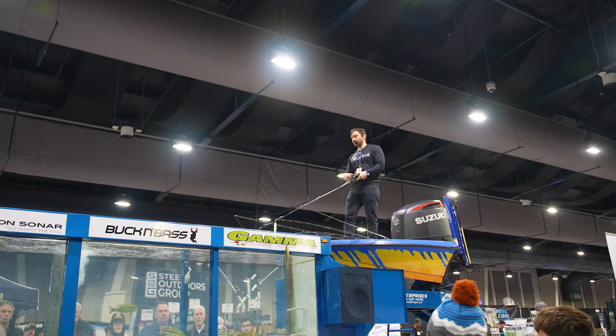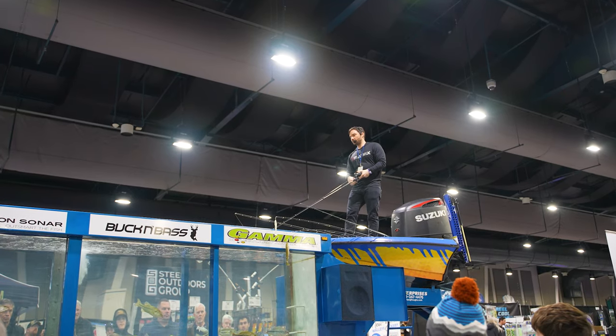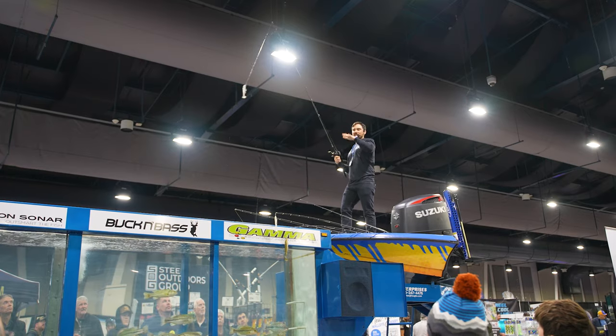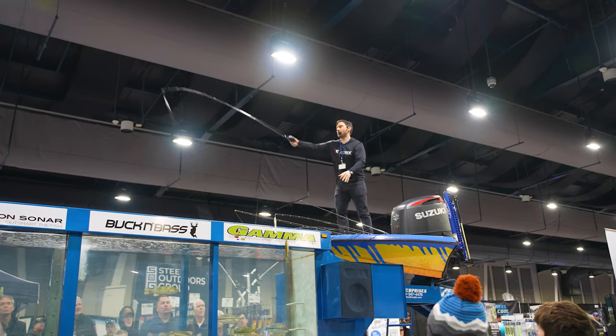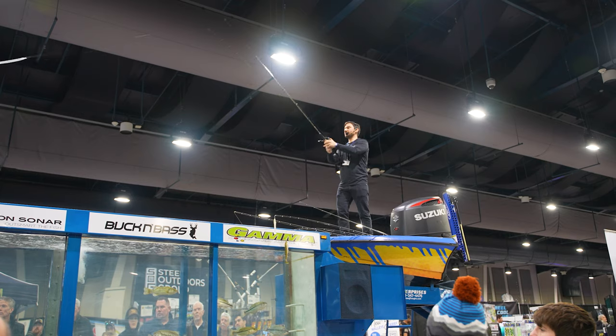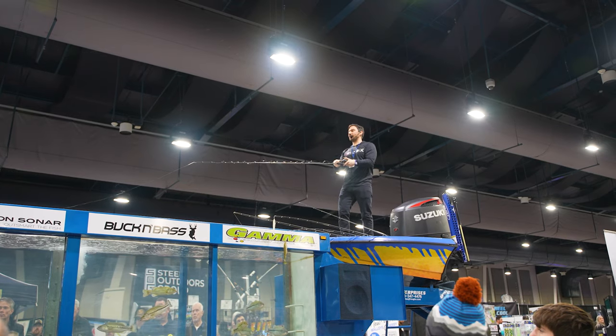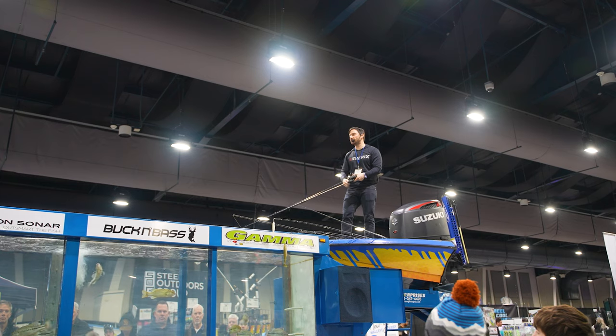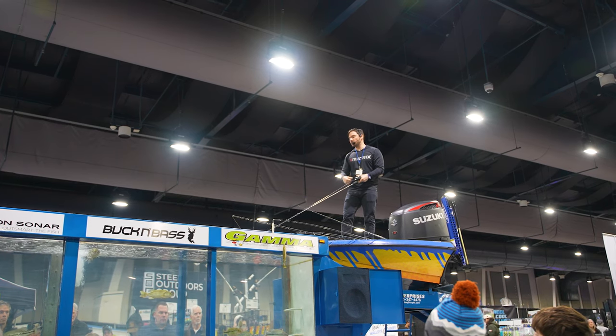See how it just kicks out? Kind of tough in this little space, but just to get it high and have that tail cause that commotion, sometimes these things will come up and come unglued and drill it.